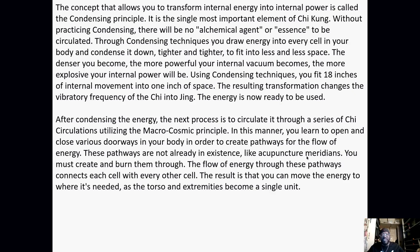So I was talking about the shin energy. All right, the concept that allows you to transform internal energy into internal power is called the condensing principle. It's the single most important element of Qigong. Without practicing condensing, there would be no alchemical agent or essence to be circulated. Through condensing techniques, you draw energy into every cell of your body and condense it down tighter and tighter to fit into less and less space.